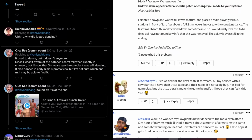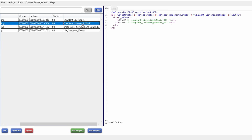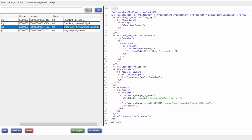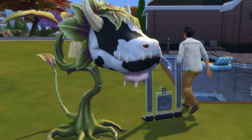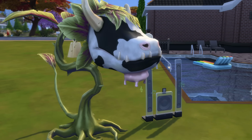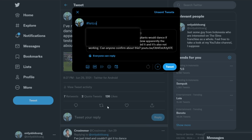This feature was also featured in one of the first Sims 4 trailers. I even checked into the codes and it's still there, so I can conclude that this feature has either been removed or is broken in one of the updates a while ago. This is unacceptable. This is a slander to our beloved cow plants. You know what? I'm gonna start a movement about this. Hashtag let cow plants dance again.